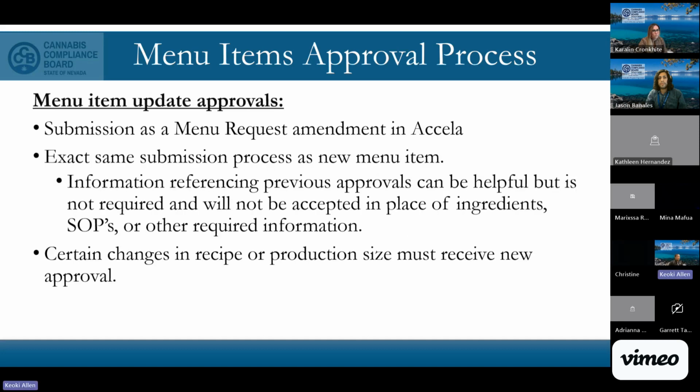Menu item update approvals: submission as a menu request amendment in Acela. So it would be the same process you would follow with the original menu request. It's the exact same submission process. Information referencing the previous approval can be helpful, but is not required and will not be accepted in place of ingredients, SOPs, or other required information. Certain changes in recipe or production size must receive new approvals.